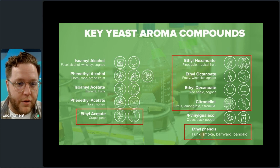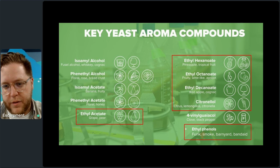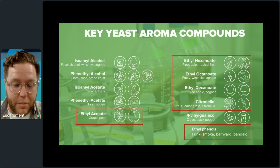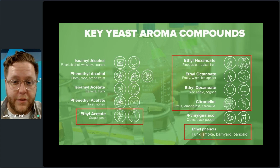You might get that from some Kveik yeast. You also will get that in abundance from Bretts, especially Brett D. Ethyl octanoate, pretty similar. Same thing with ethyl decanoate. I find that they just get a little bit more apple-like, apple or plum-like, as the carbon chains get bigger. They're all pretty similar molecules. But all of these contribute to the fruitiness of Brett.